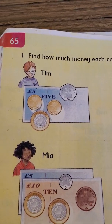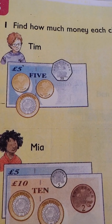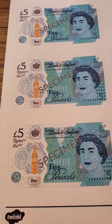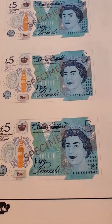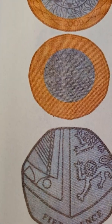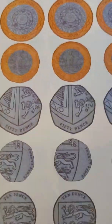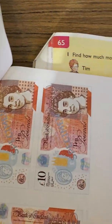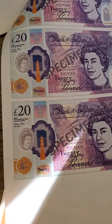Now, question 1 asks you to count coins and paper money together and find out the total. So your £5 note is the same as a £5 coin. So it's like having 5 coins, 5 of these ones here, okay? Just point to it. 5 of these. £10. Well, of course, £10 is like having £10 coins. And £20 is like having £20 coins.